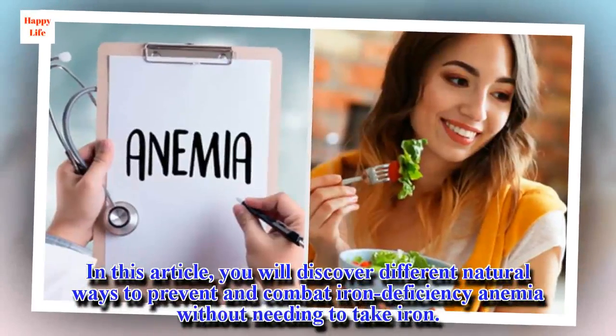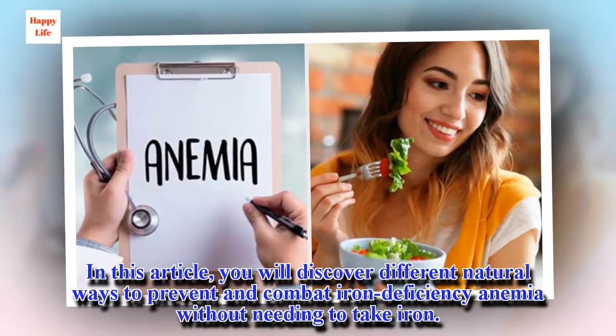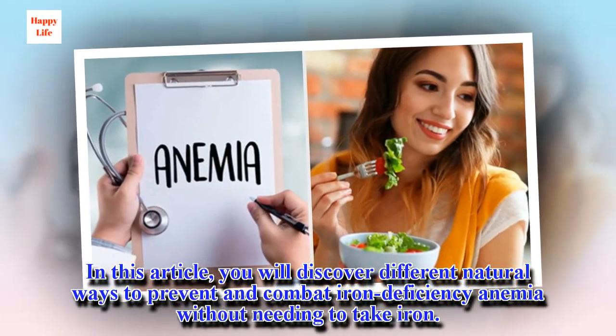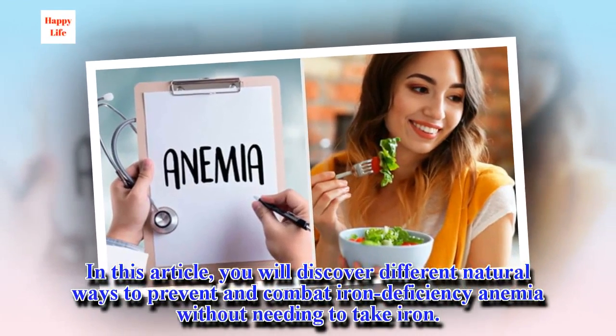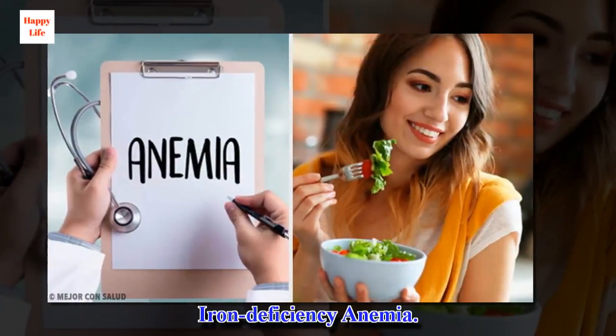In this article, you will discover different natural ways to prevent and combat iron deficiency anemia without needing to take iron. Iron deficiency anemia.